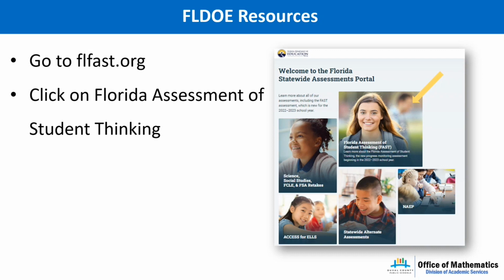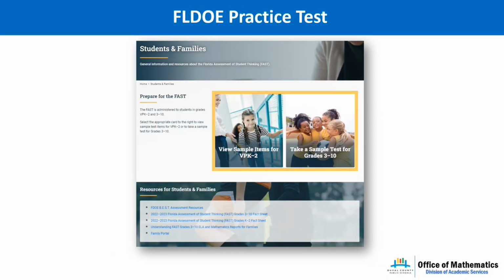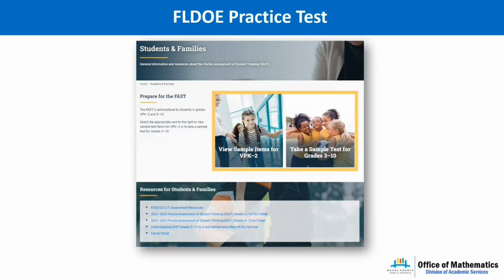Once you land on flfast.org, that's the place that you would go. You will click on Florida Assessment of Student Thinking, and it'll be right there in the front. Once you click on that, the next thing you would do is click on Students and Families. I probably click pretty quickly, but just so you see how that looks. Once you click on students and families, you'll come to a page that looks like this. This is where you're able to access the sample item types for any of our 6 through 8, as well as our algebra and geometry practice tests.